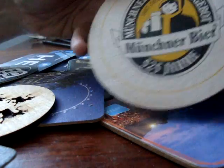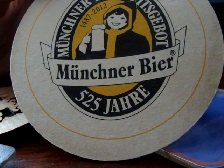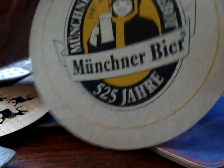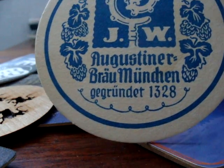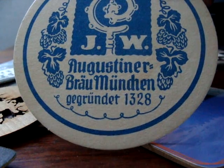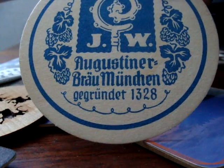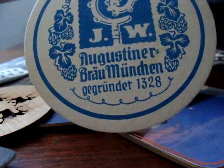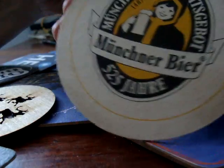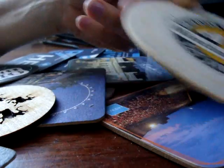And the next one, also from Germany, Munich. You see, it's Münchner Reinheitsgebot, München beer. It's from Augustiner, and this cafe was founded in 1328, so you can count how many years they have sold their beer at the same place. We were in Munich some years ago and we took it from this place.